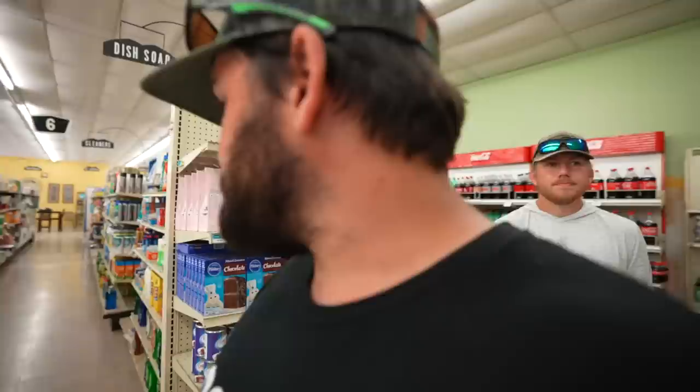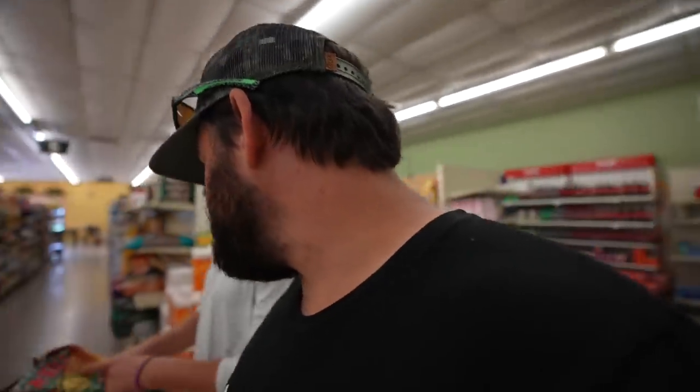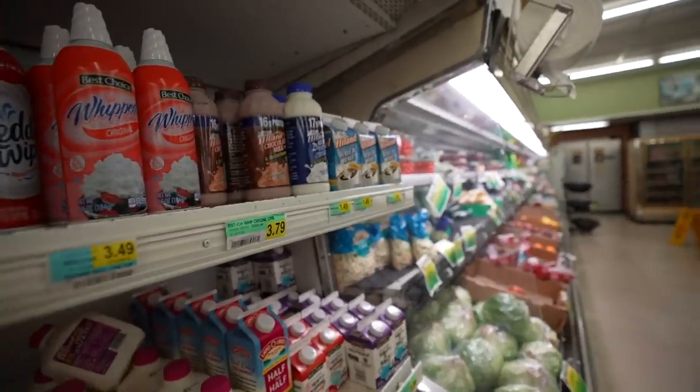Maybe crack a couple quail eggs on top since you guys haven't seen us harvest those yet. It's gonna be good. So potatoes, and that has onions and peppers. Yep, it's in there. Okay, so that's good. Oh, it wouldn't be breakfast without some chocolate milk.